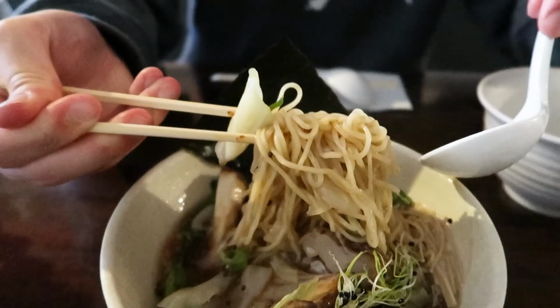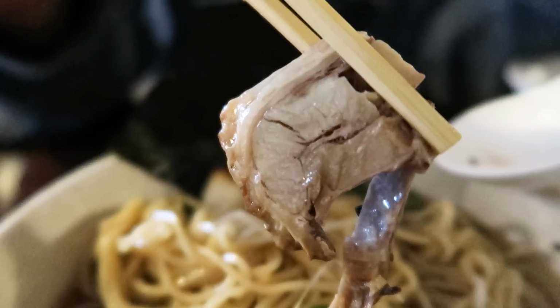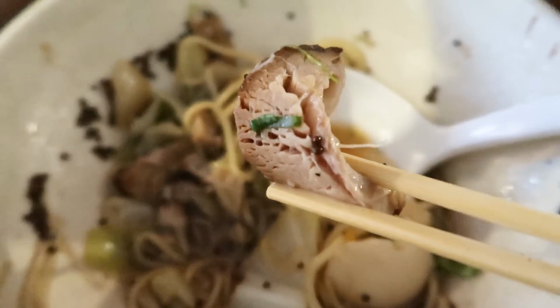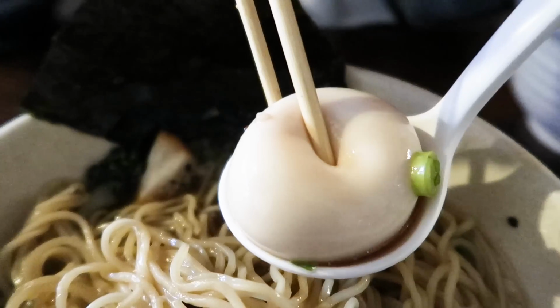Wow, okay, I really love the soup, but of course I have to try the noodles. The noodles aren't soggy, which is perfect. And thirdly, but definitely not least, we need to try the condiments. First up on this list is this amazing piece of meat. When I picked it up with my chopstick, it just completely fell apart, which hints to me that it is extremely tender. It's soft and beautiful and everything you want in a piece of pork, really.